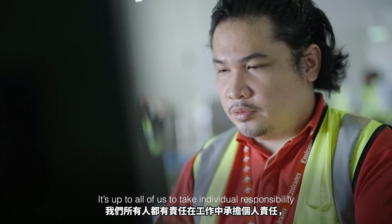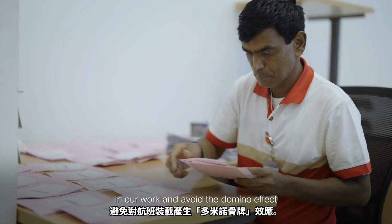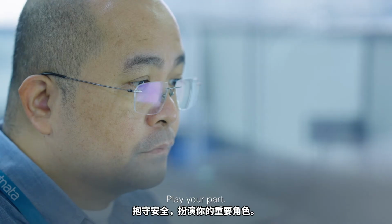It's up to all of us to take individual responsibility in our work and avoid the domino effect on aircraft loading. Everyone has a part to play in aircraft loading. Play your part.